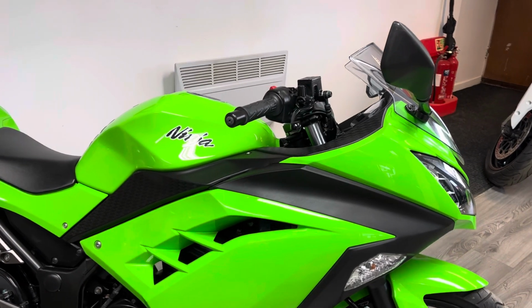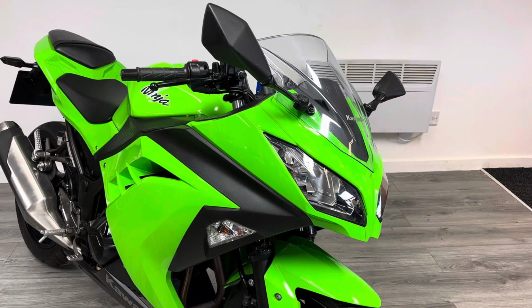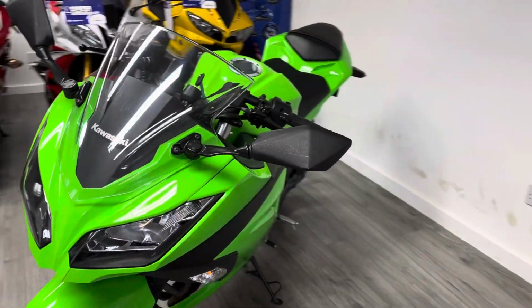It's very similar in riding position to the bigger brother, the 650. So if you're interested in that, this could be an alternative to you. Obviously, this one was replaced by the 400, which is slightly more powerful, but also a lot more expensive.